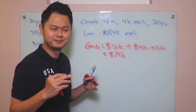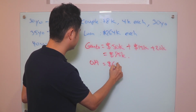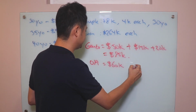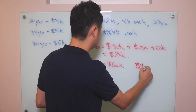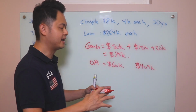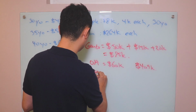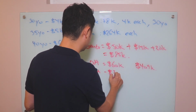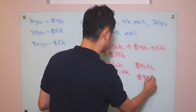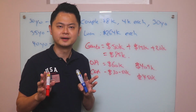For this couple, it will be the same. OA at the time will be $60,000. Okay, if you add 264 plus 85 plus 60, you will actually arrive at 409K. Right? I'm going to assume at this point in time that they have some cash savings of 30 to 50K. Alright? Cash about 30 to 50K. Therefore, perhaps the budget is around $450,000. So they should be working around this type of budget to get their property.